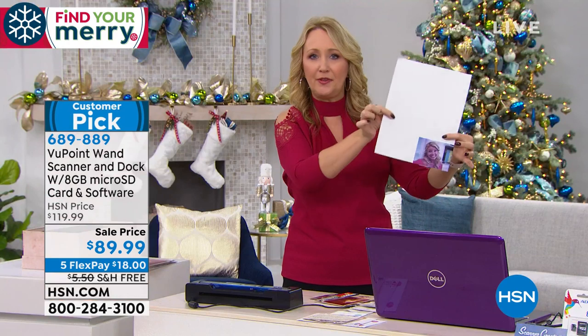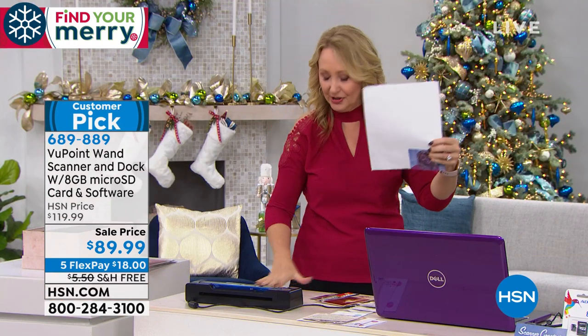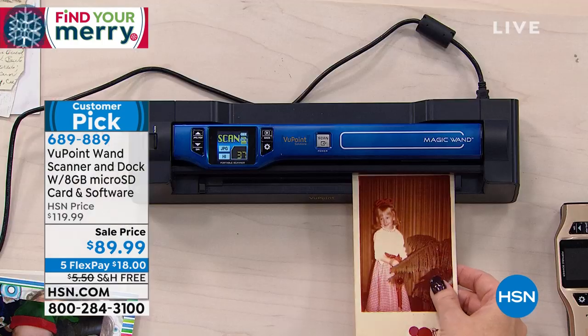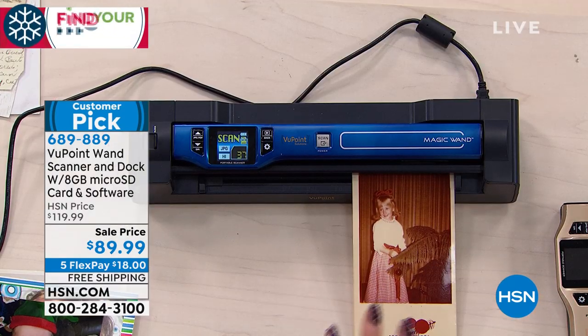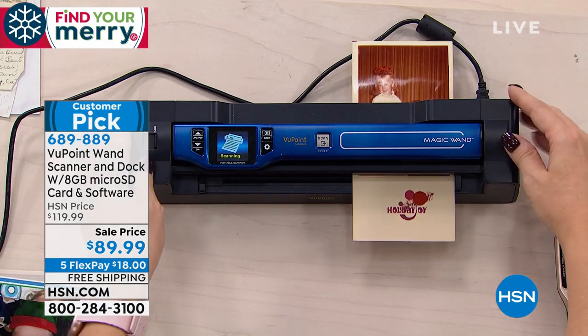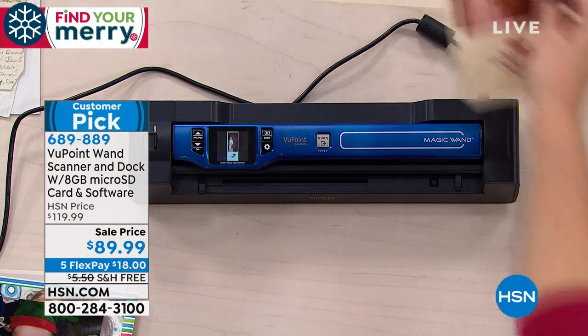If you shared this whole thing on social media, people would be scrolling before they found your picture. It would look insane. So you don't have to worry about that with a Viewpoint, because when you're using the dock, it only grabs the photographs. So you don't have to worry about any of the excess, which is really handy and convenient. But then the other thing too, if you are going to family members' houses this holiday season, you can grab their photo albums like I showed you.